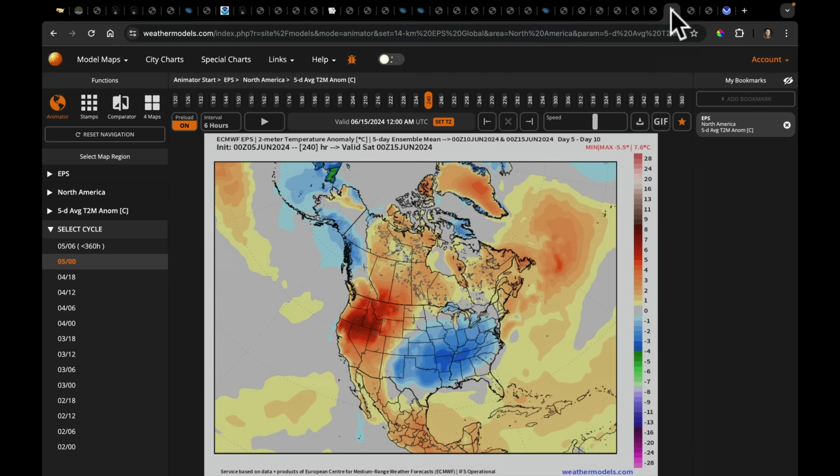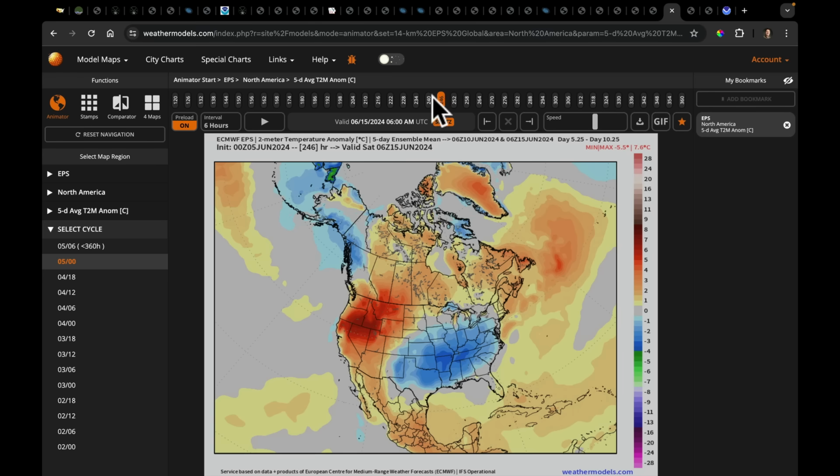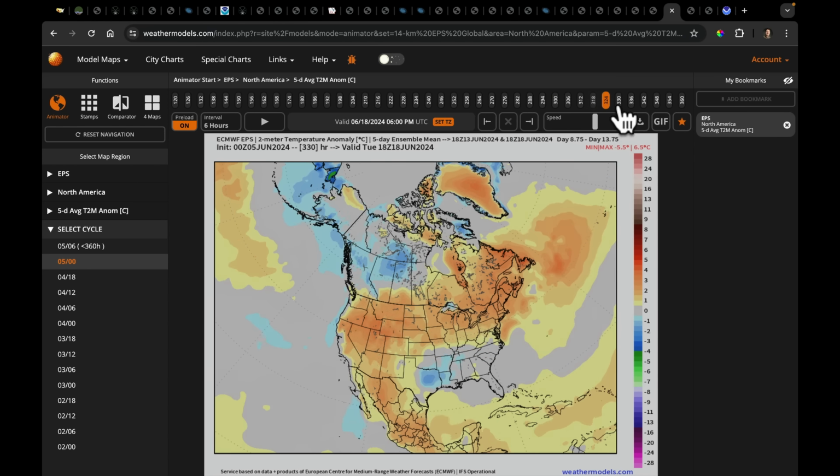Is the European on board with this? That's day 5 through 10 in the European. And yeah, we kind of see something similar. The GFS, I think, picked up on this change sooner than the European did. So this is a lot of late month heat coming into this area as the ridge starts to just press a bit farther to the east with time.